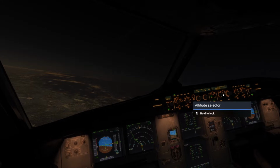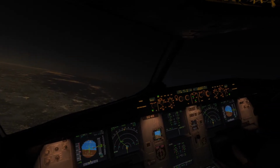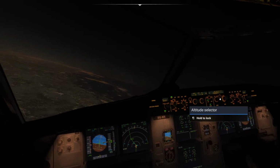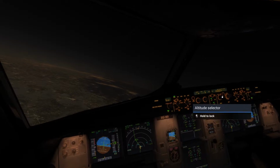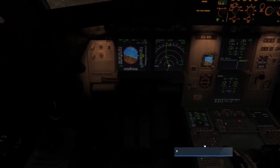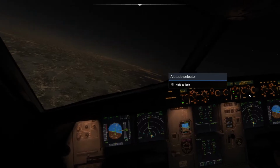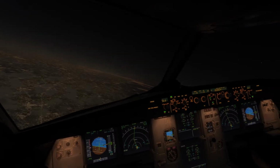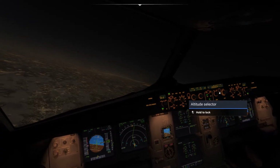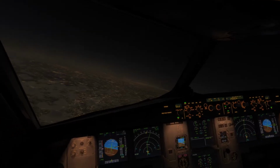Air Cairo 806, descend to flight level 350. Descent to flight level 350, Air Cairo 806. Okay. Indian Air 104, contact Cairo approach 119.05. Contact Cairo approach 119.05. So, except for the QNH though. Air Cairo 806, descend to flight level 290. Descent to flight level 290, Air Cairo 806. November 224, contact Cairo approach 119.05. Contact Cairo approach 119.05.